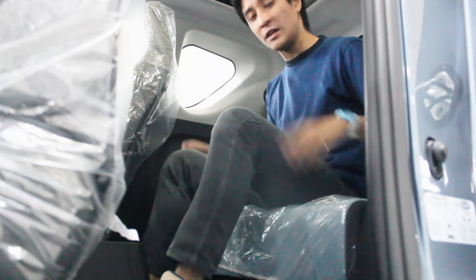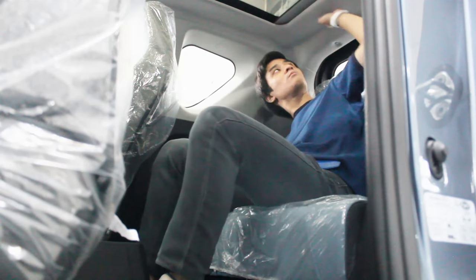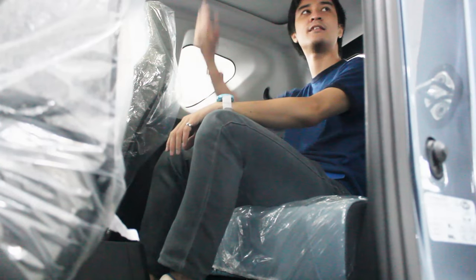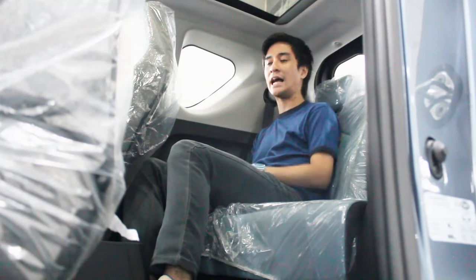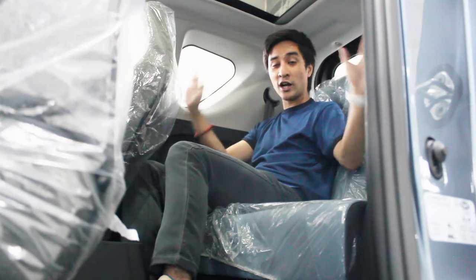So again, sit in the middle in case you wanna fit a third person. Not so bad. And look, that's how you fold the sunroof. It's just simple as that. And the corner windows seem pretty big, so you won't feel as claustrophobic as usual compared with, again, this class of vehicle. So yeah, that's all I can say for now.